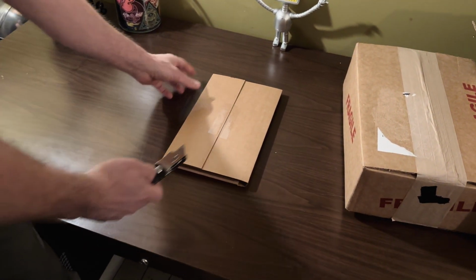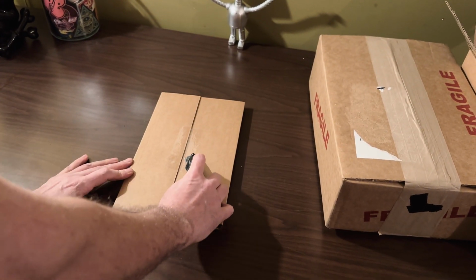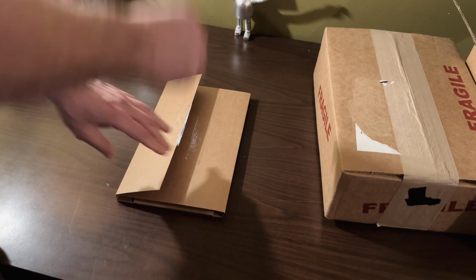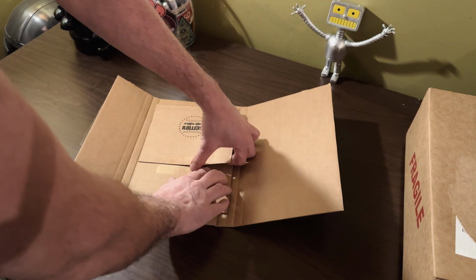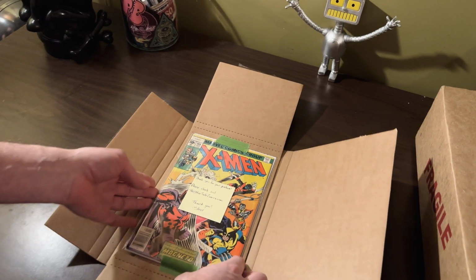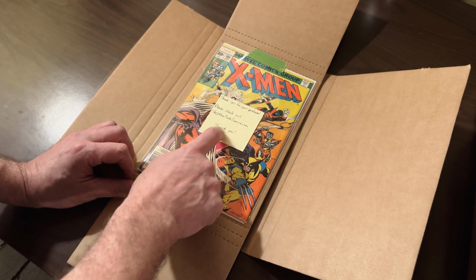Jason, you want to guess what it is? X-Men 99? Close to 99. It's a few. 101. I wish. It's a Phoenix. That'd be more than $40. 103. Close. 104. Okay. Beautiful. Thank you for your purchase. This is from the other sidecomics.com.